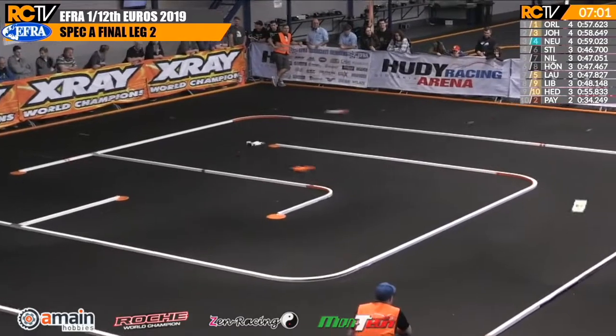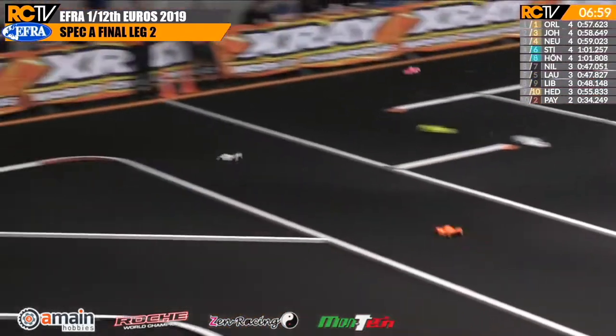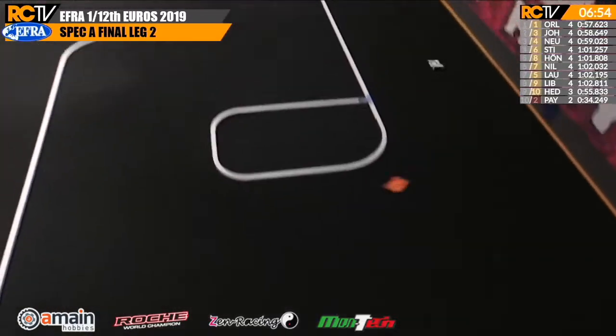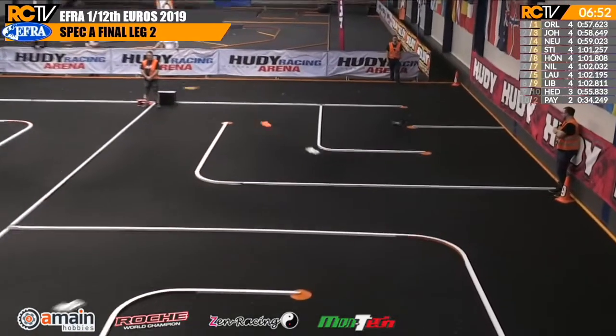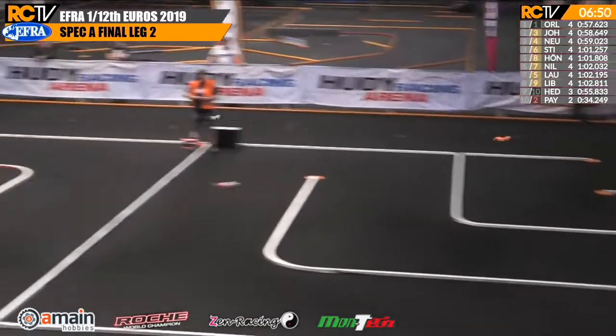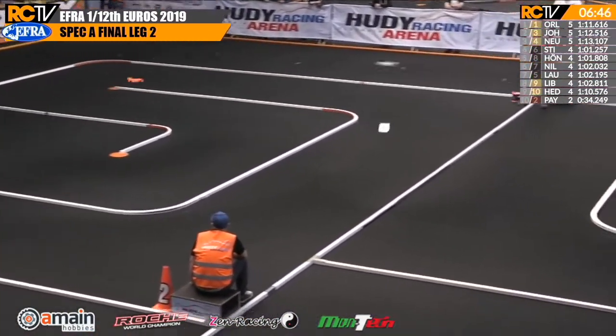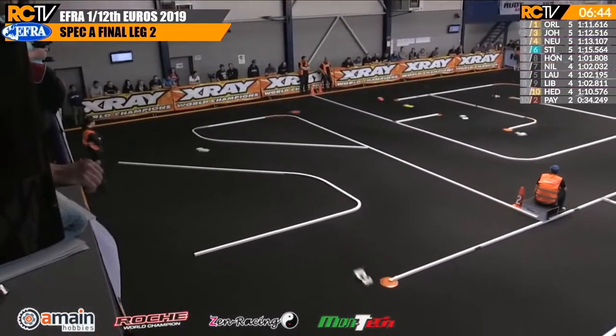Good start from Mark Stiles as well. He's ended up in fourth place. Can't really watch that at the moment. We're watching this battle for second. You can see Orlowski flowing out the front of the shot as well. Orlowski could still be in play. Of course, he's the TQ man, despite ending up third last time.